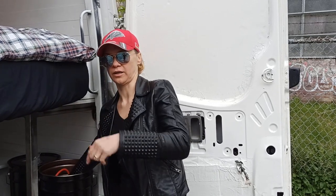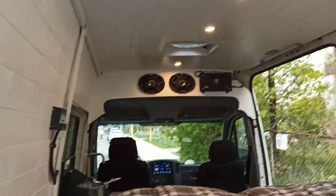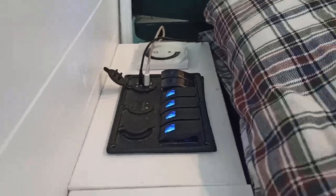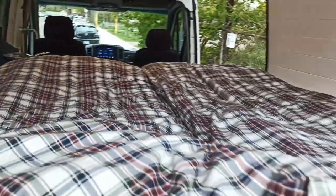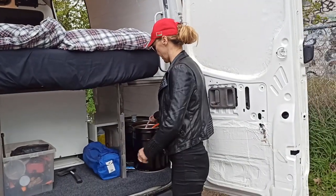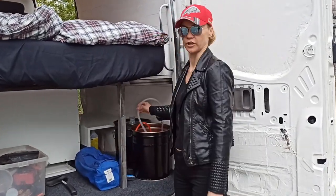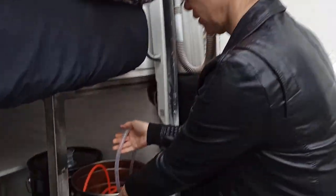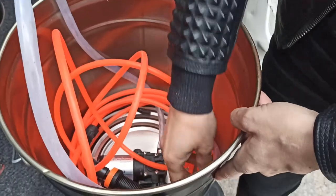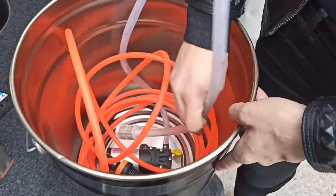Connect the pipe, connect the cable to the 12 volt charger. It's actually connecting right here. Then you place the hose with the filter inside the bucket. This is the hose you use, with the filter inside the bucket.